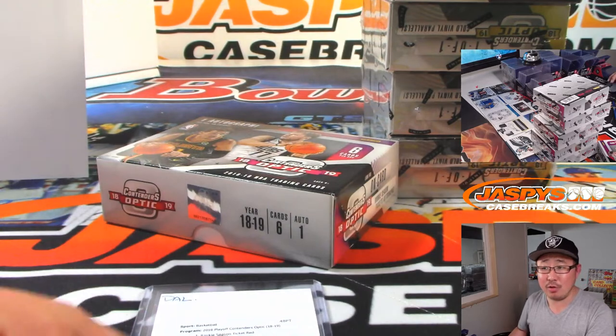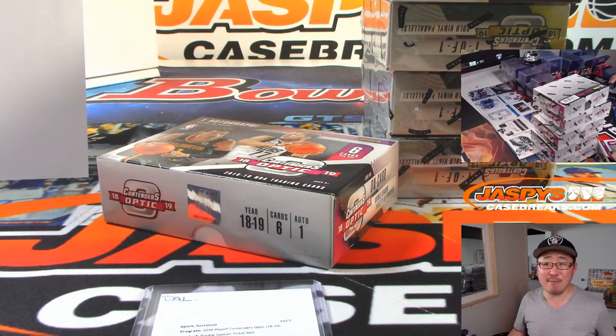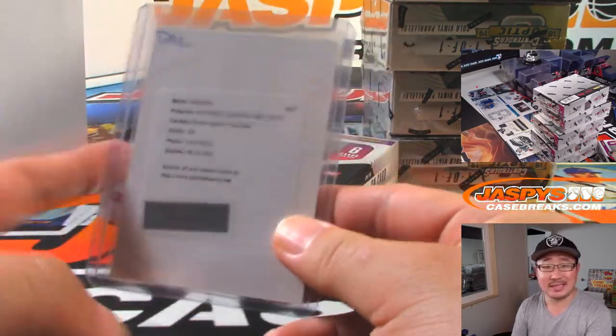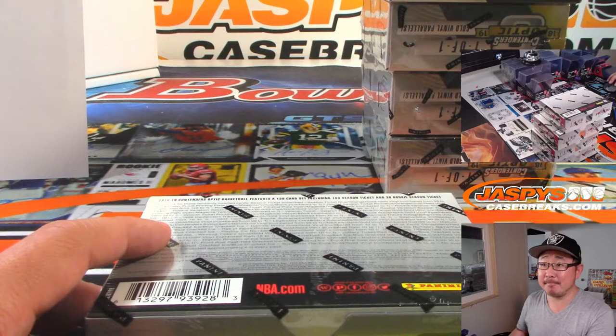Red, I don't know. Are reds numbered? The base reds are not numbered, but the auto reds, let's find out for Cody. CardboardConnection.com, rookie ticket autographs, red. Looks like out of 149, I think. Card number 128. Yeah, looks like out of 149, unless he is a special. All right, Cody, there you go, man.